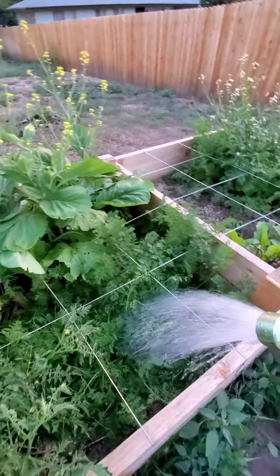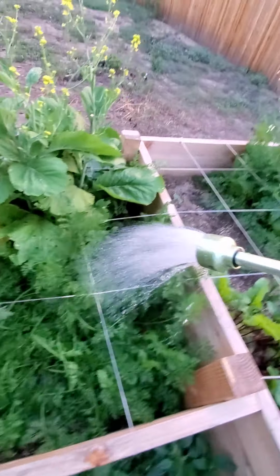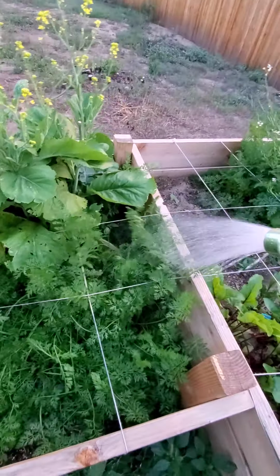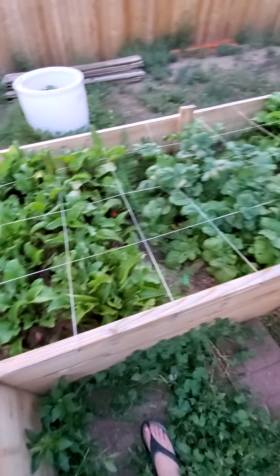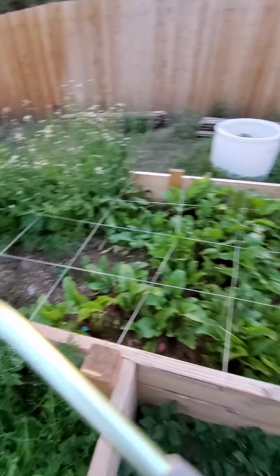And then we got carrots right here. Lots and lots of carrots. I actually have carrots growing in several places. I have some here. I have some right next to the arugula. I have some in there. I have some over in the other bed.